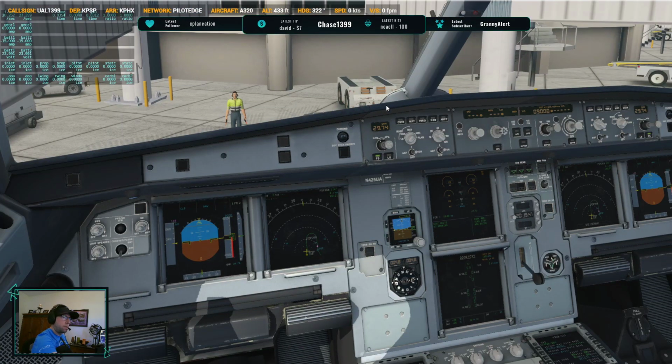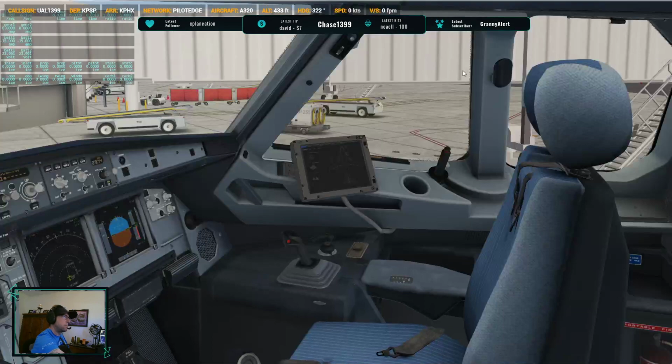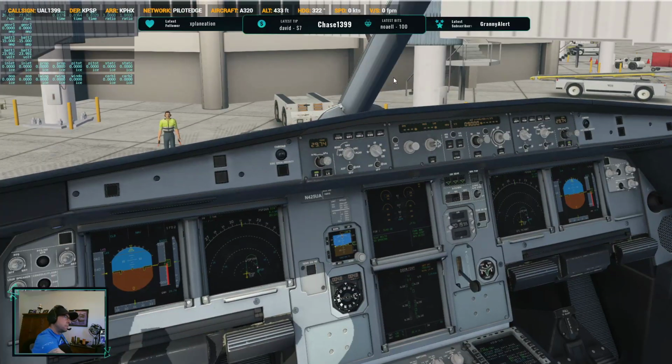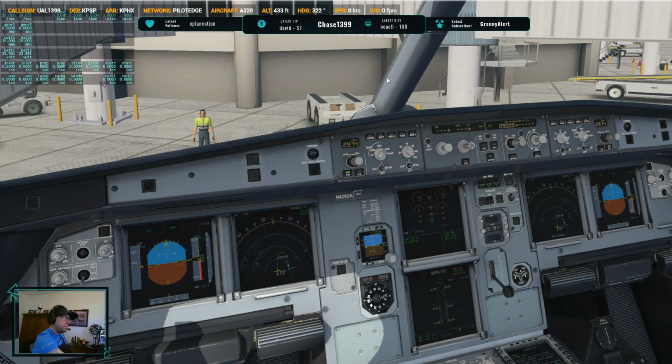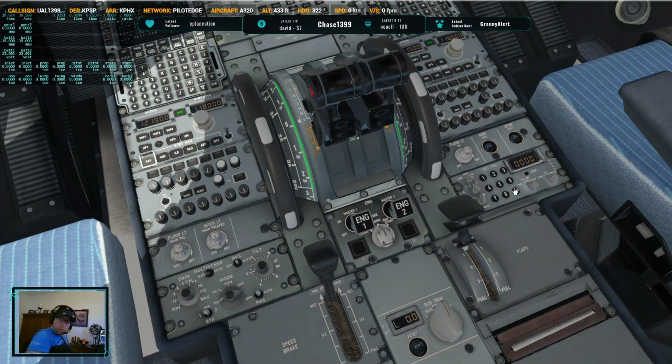November 41300 Quebec, SoCal approach. Roger, Palm Springs, altimeter 2972. Mm, 6440.